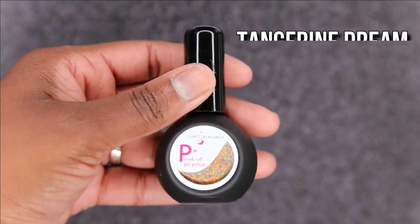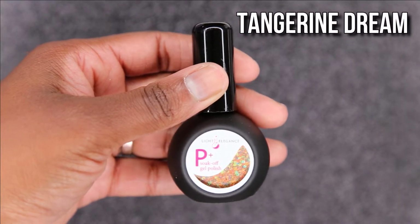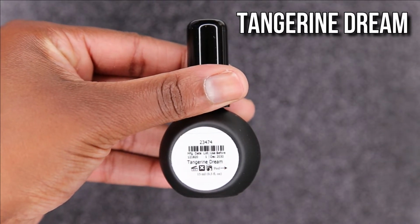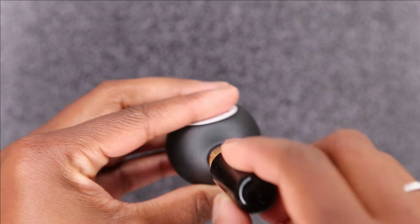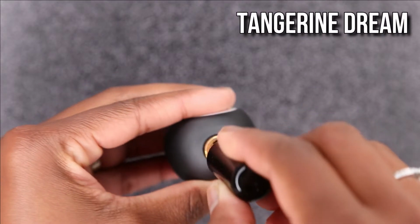And what I wanted to say about it, look at the packaging. First of all, I didn't know that their P Plus polishes packaging had that reflective stuff on their glitter gel, so that definitely caught me by surprise, and I thought that was an extra added touch. That's one of the main reasons why I love Light Elegance, because I feel like they pay attention to all those little details.